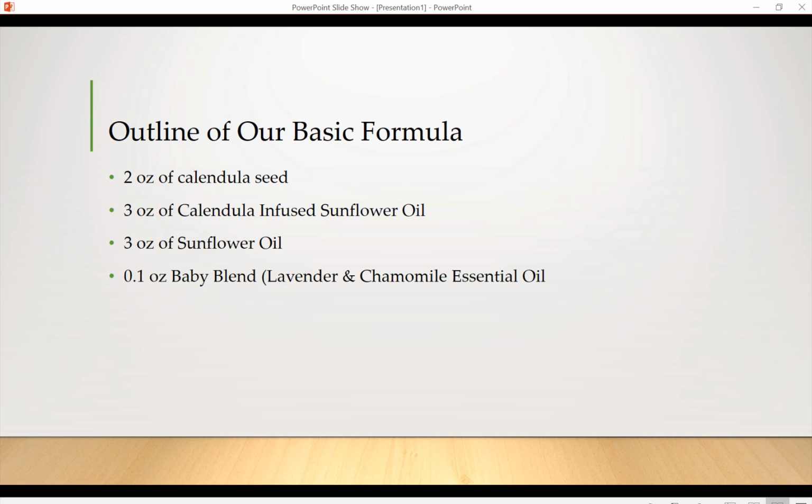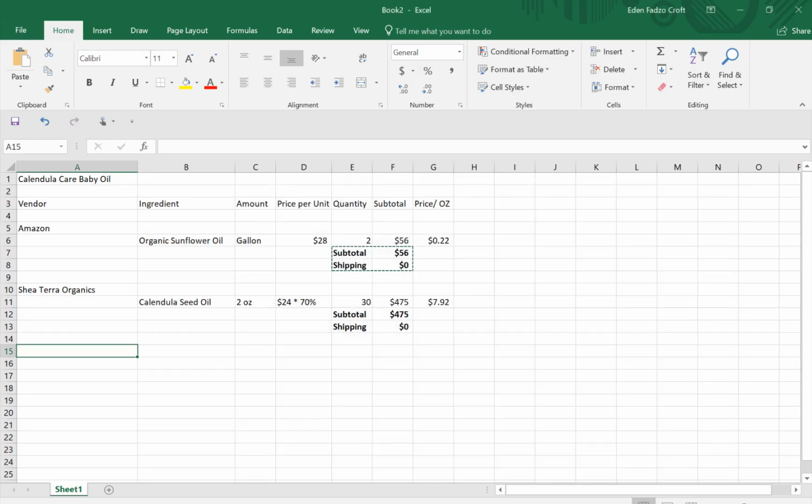So we already did sunflower oil, calendula seed. Okay, so now we need to go to Mountain Rose Herbs because we're making that calendula oil ourselves. Okay, so let's go to Mountain Rose Herbs, and what we need here are organic calendula flowers.